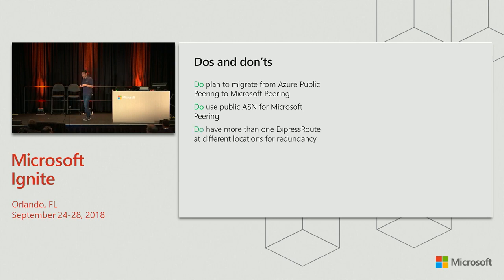So we recommend more than one ExpressRoute in different locations because many things are out of our control, out of your control. If there's a natural disaster, one ExpressRoute location goes down, you don't want to lose connectivity to Microsoft.